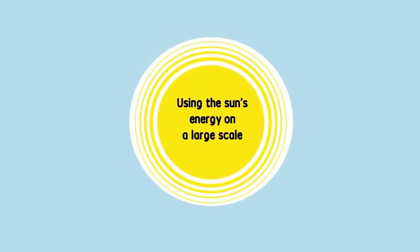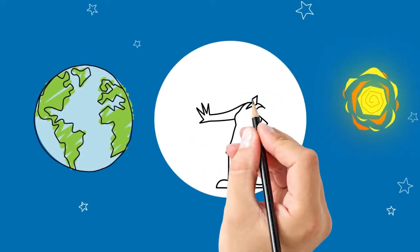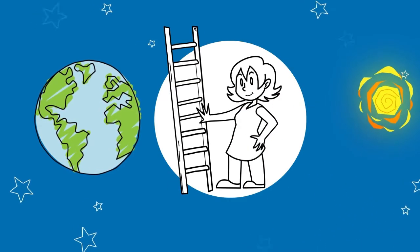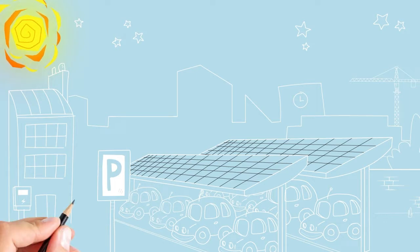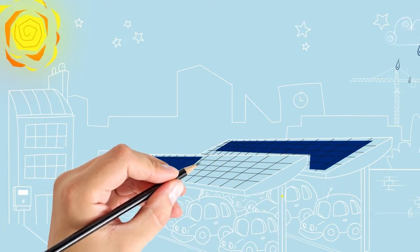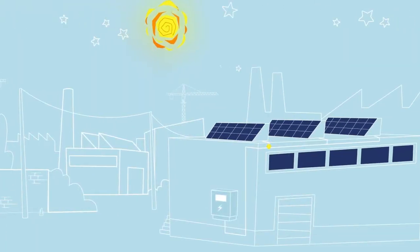Using the sun's energy on a larger scale. Humans have come up with large-scale inventions to make the most of solar energy. For example, some companies or shopping centres are installing photovoltaic shades over their car parks to provide shade or protection from the weather, while producing electricity.